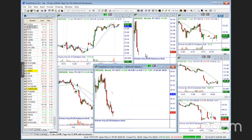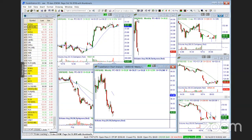Weekly's a mess. Look at that head and shoulders breakout failure. Wow. Getting extended on the weekly. Look at that, 48 bucks down to 30.